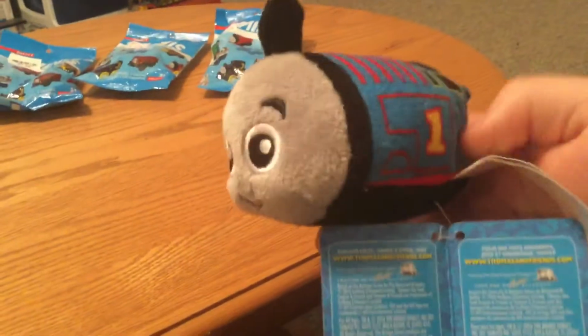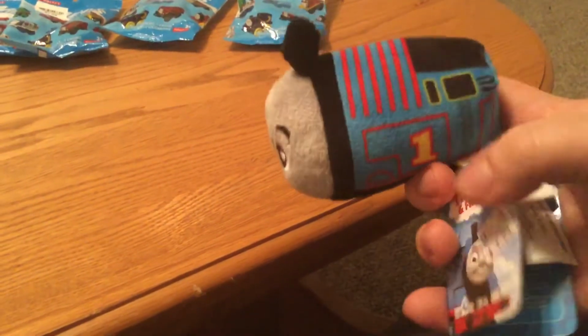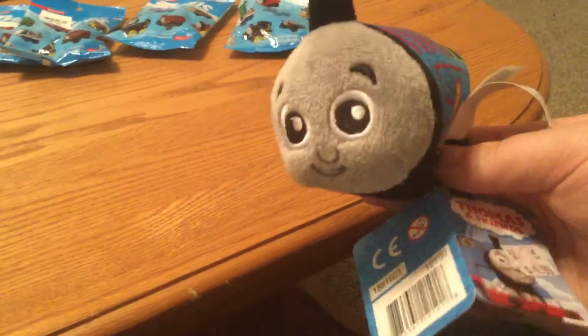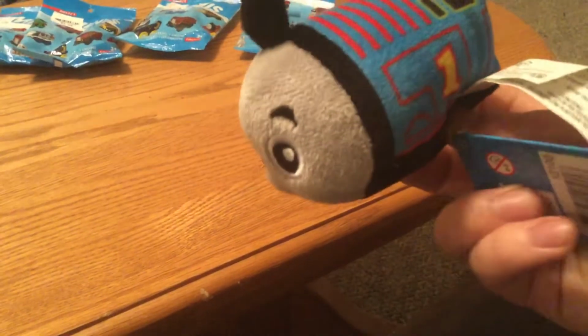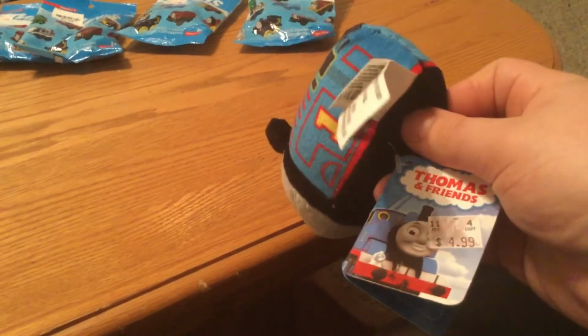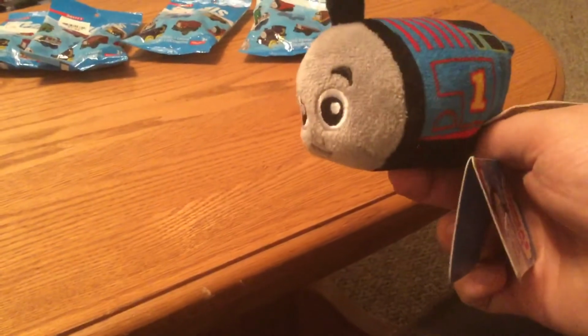First of all is this weird little plush Thomas. Normally I wouldn't buy stuff like this, but since it was a Thomas, and the sale, well, the price tag does say $4.99. With the sale, it was actually $2, so since it was pretty cheap, I might as well pick it up.